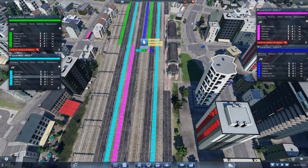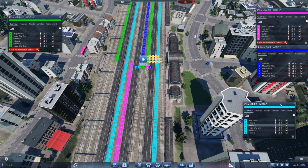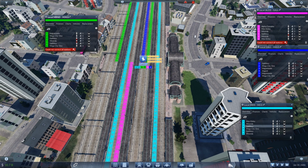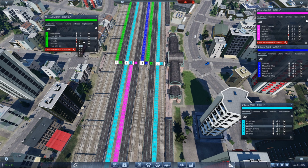Hogsmeade, Mega City 1 comes tearing in. Look, this is green. Move that out of the way so it doesn't distract you. Focus on green. Yes, sir. Mega City 1, Gallifrey, you are coming down, which means not that one. It means you want to be over here on 7. Sure? Why not? 7. Okay, good.